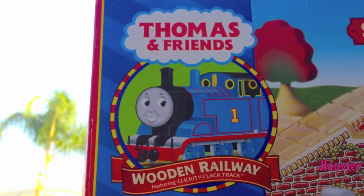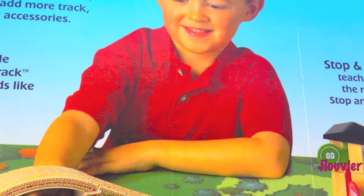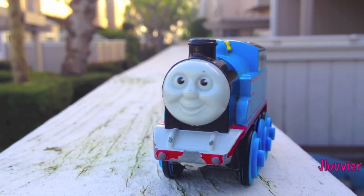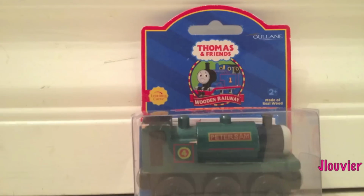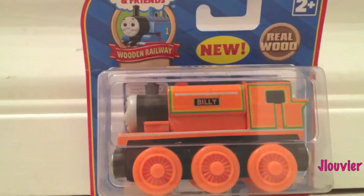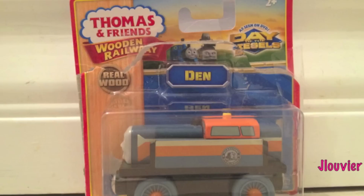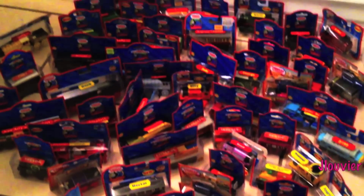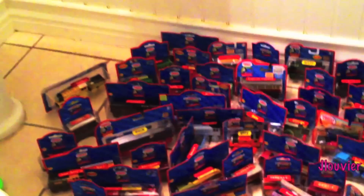For over 20 years, the Thomas Wooden Railway has continued to put smiles on millions of children throughout the world. Over the last couple of decades, hundreds of Thomas's friends and rolling stock have been released. Many of these only lasted for a short while, and others have survived the test of time since day one. Join me every Friday as we spotlight one character a week. This is Character Friday.